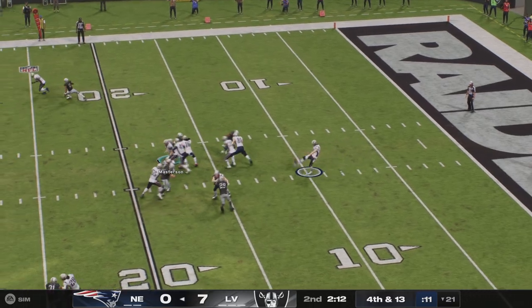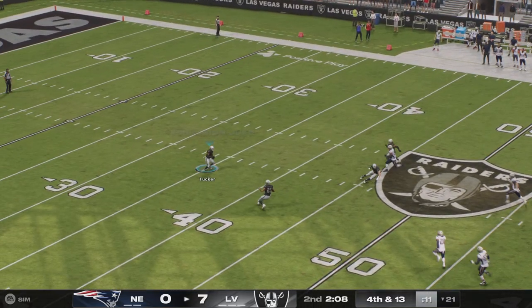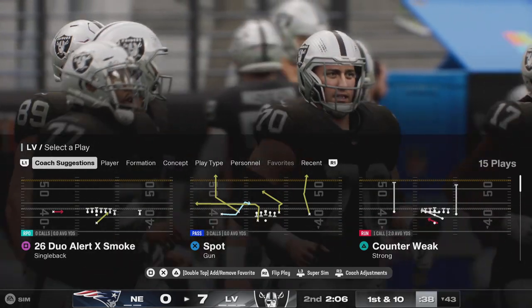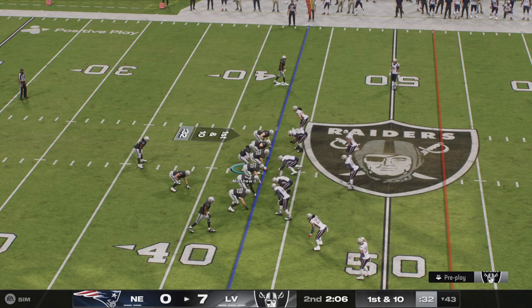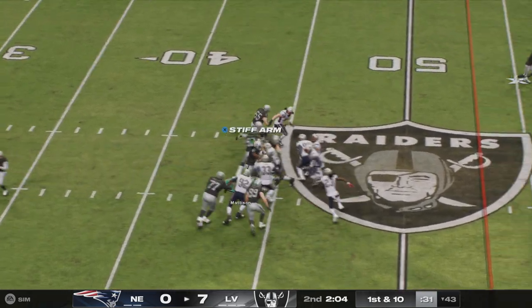Away as he's on to punt for the 2nd straight drive. Oh, how about that hit? He took a pretty good lick as he ended that one. The Raiders offense ready to take over for their 2nd possession. They lead 7-0 thanks to the touchdown on the opening drive.